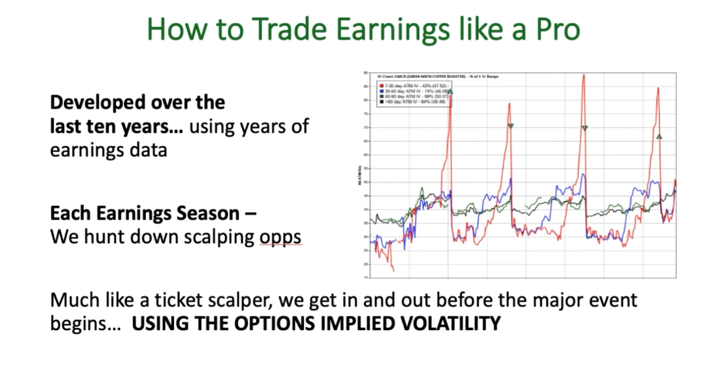And once again, folks, we're talking about how to trade earnings like a pro. And so what we do is we go in and we look at quantifiable data. Now, we have been looking at this particular strategy for over 10 years. And so what we do is we hunt down what we call scalping ops or scalping opportunities in the market. And we utilize it a different way than most people. While most people look at price, what we do is very much like a ticket scalper. We like to get in and get out before the event begins, all right? And the event we're looking at in this case is earnings.